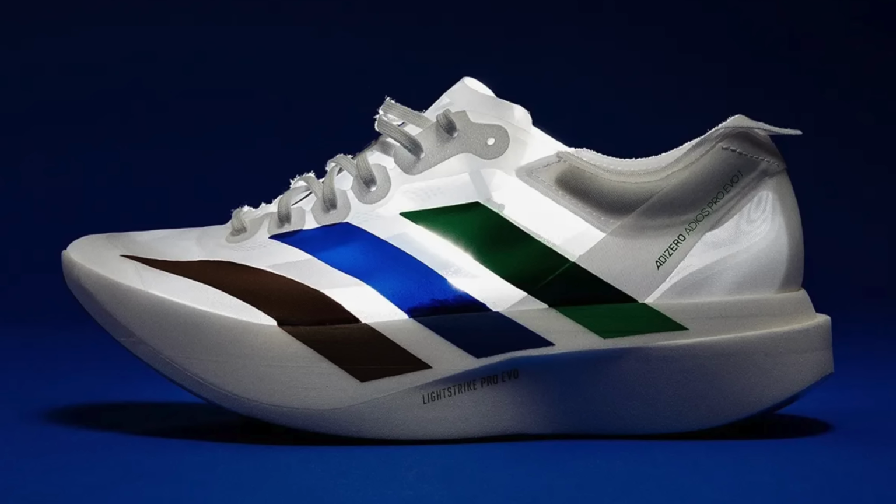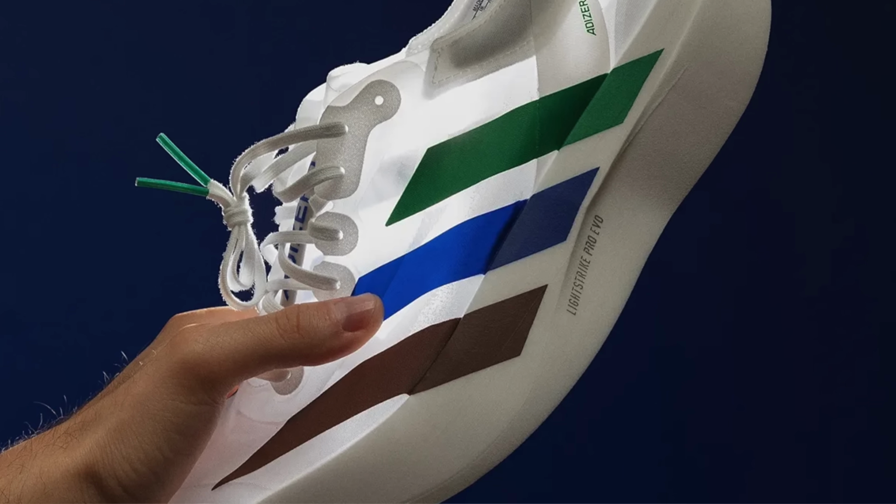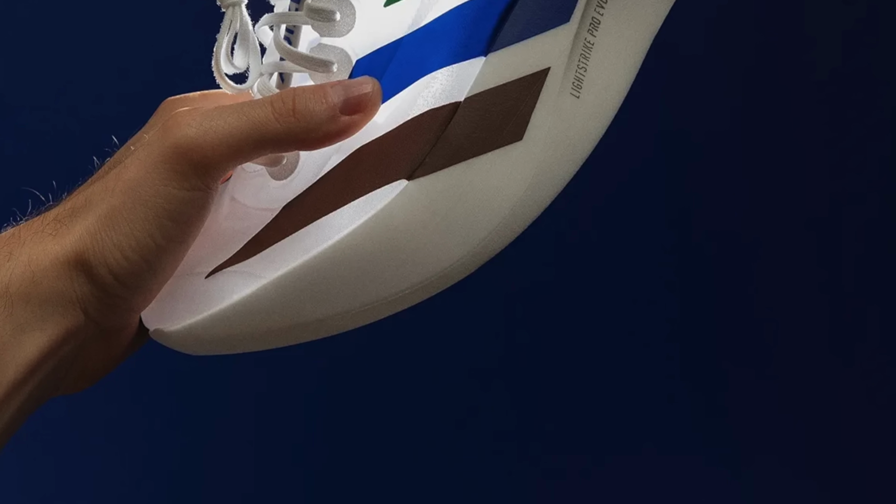Link right there. Next up is Pharrell's collaboration on the Adidas Adios Evo Pro 1. So at first glance, you might be like, that's just a regular marathon running sneaker. Why do I care about this release? Why do I want to spend $500 on this release? Because yes, this shoe is $500.